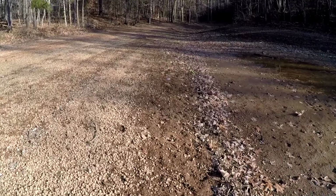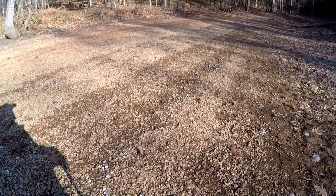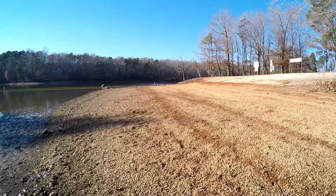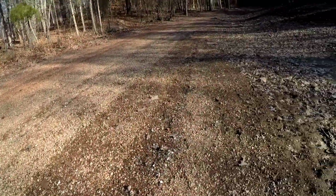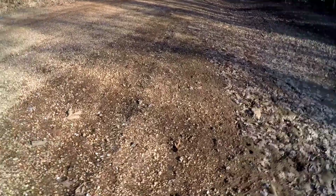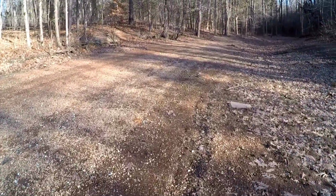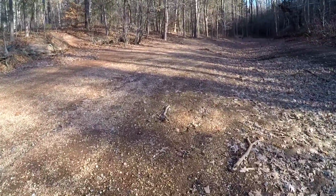But anyway, I'm not sure. I'm thinking most of this little pea gravel was kind of brought in to make a nice swimming area, because most of the lake is jagged rock everywhere, and you're not gonna have a lot of people coming to swim and all that if it's super uncomfortable.